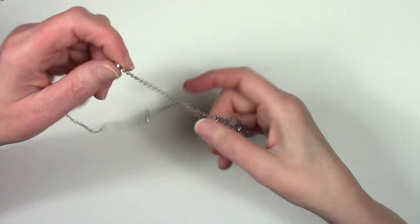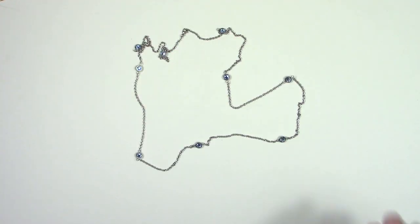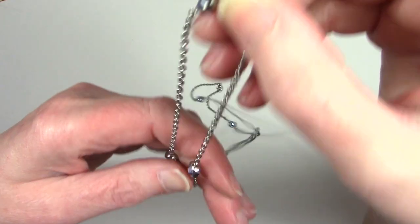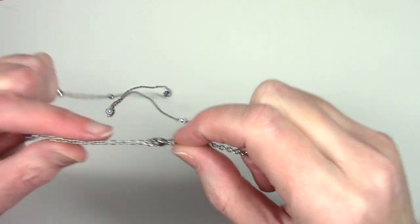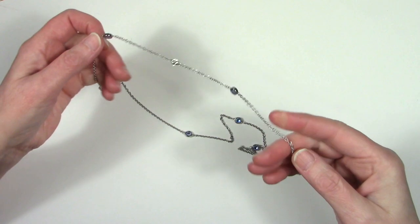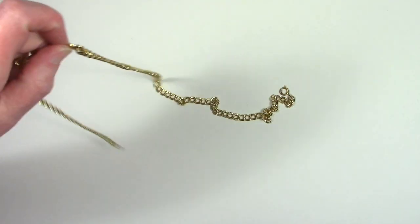Ah, okay. What is this? Okay, so another station necklace. And then we have these rhinestones. I think that's called a bezel, with a silver tone chain. Lobster claw clasp. Just looking at it, there's no tarnish really. So I don't think this is vintage. But it's a very pretty piece. Okay. More is coming.